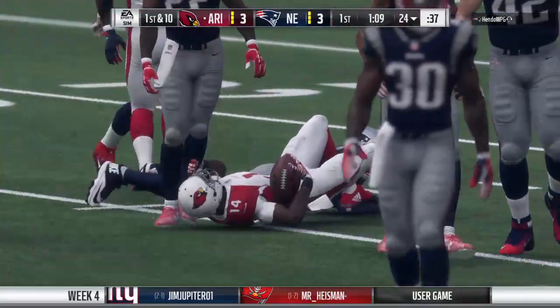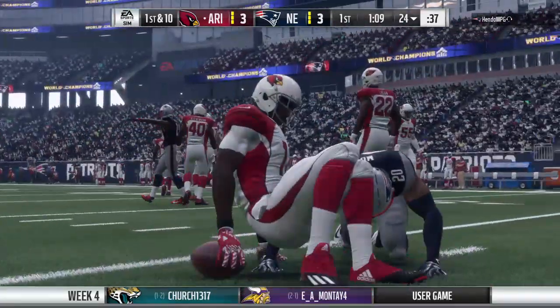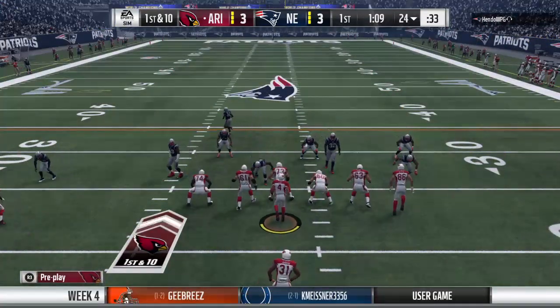Arizona getting ready to go as they take the field. And last time able to get 3. It's not what they wanted. They wanted 6, but they got at least something. They mustered something out of the drive. They'll take it.